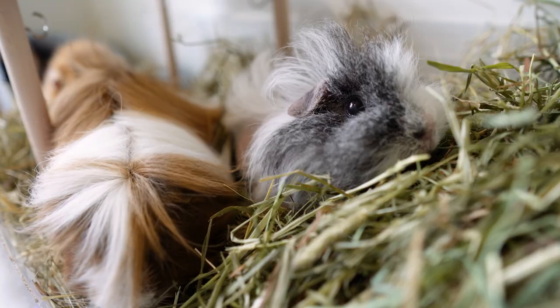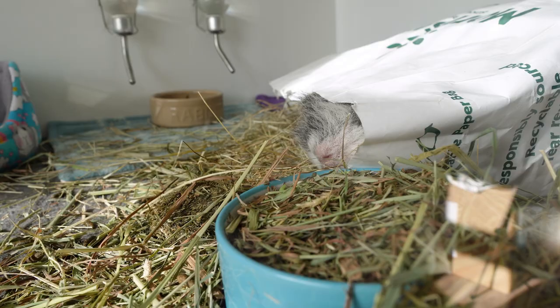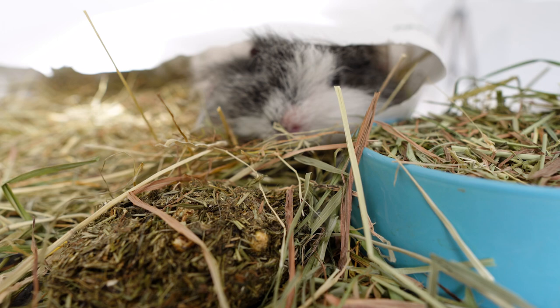First job of the day is always the medicines. So Pedro's just had his Thyronorm and Lyra has had her Vetmedin. Lyra is just loving the paper bag that I put in the cage yesterday. I came in this morning and she's in there munching away at all the hay. But unfortunately the bottom has kind of disintegrated and the hay has spilled out all over the cage.